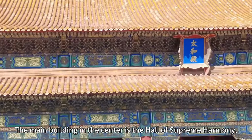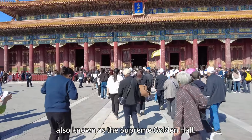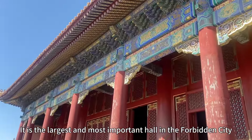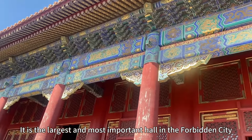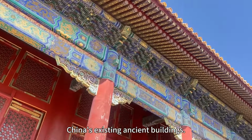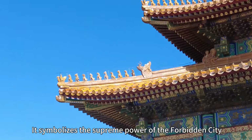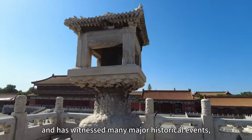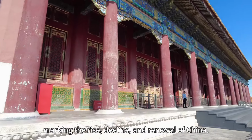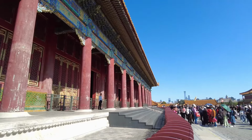The main building in the center is the Hall of Supreme Harmony, also known as the Supreme Golden Hall. It is the largest and most important hall in the Forbidden City, and the largest and highest ranking of China's existing ancient buildings. It symbolizes the supreme power of the Forbidden City and has witnessed many major historical events, marking the rise, decline, and renewal of China.